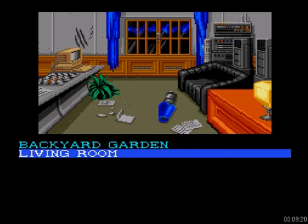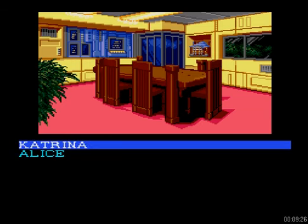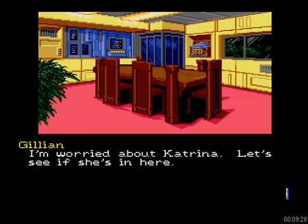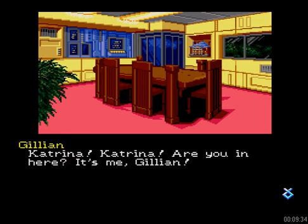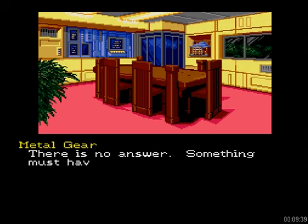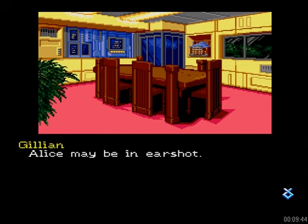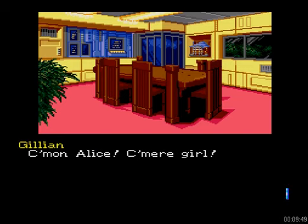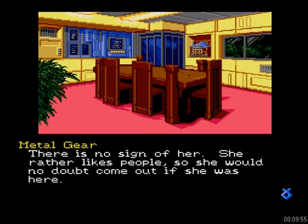Move back. I'm worried about Katrina. Let's see if she's in here. Good idea. Katrina! Katrina! Are you in here? It's me, Gillian! There's no answer. Something must have happened. Alice may be in earshot. Why don't you call her? Come on, Alice! Come here, girl! There's no sign of her. She rather likes people, so she would no doubt come out if she was here.